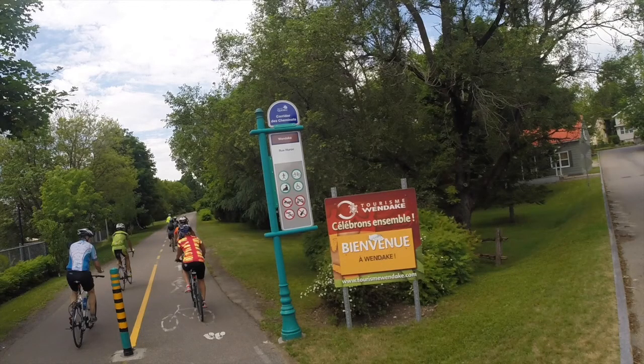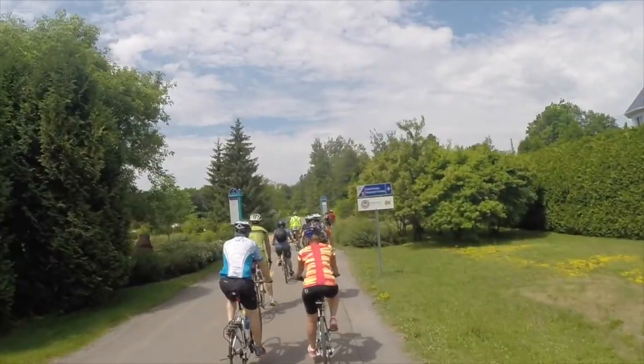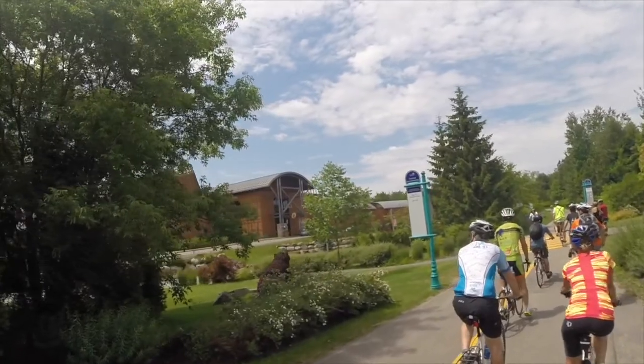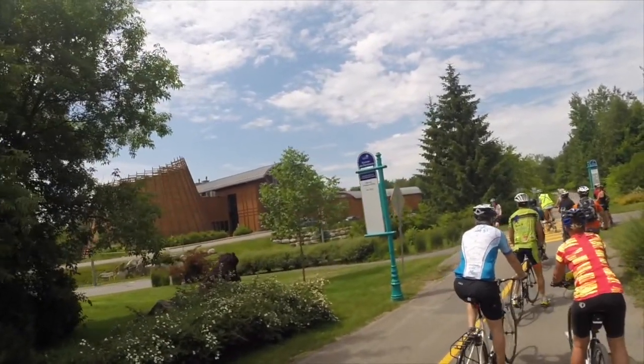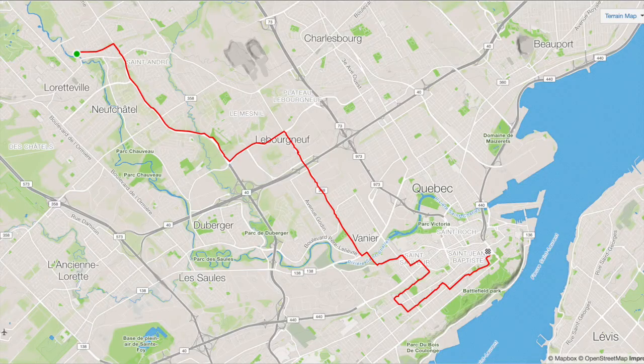Finally, after more than 2 hours of pedaling over 30 kilometers, we got to Wendake First Nation and our reward, lunch at the Hotel Musee Premiere Nations. A beautiful venue and a great meal. But we weren't done yet. We still had to head back 20 kilometers through the suburbs.